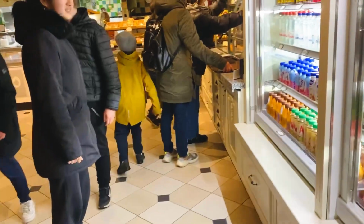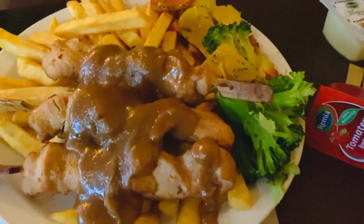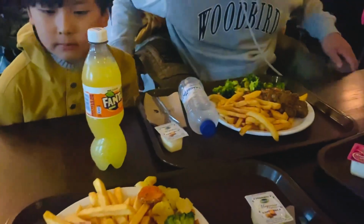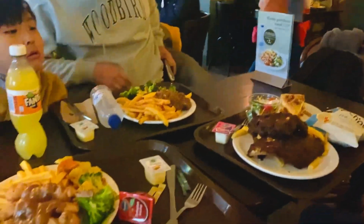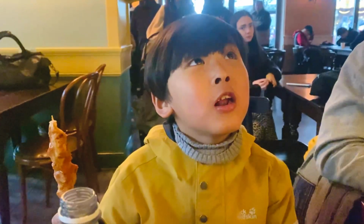We are here in a restaurant, we are gonna eat our lunch here. We got a table. The meat? So delicious. I've never seen it before.